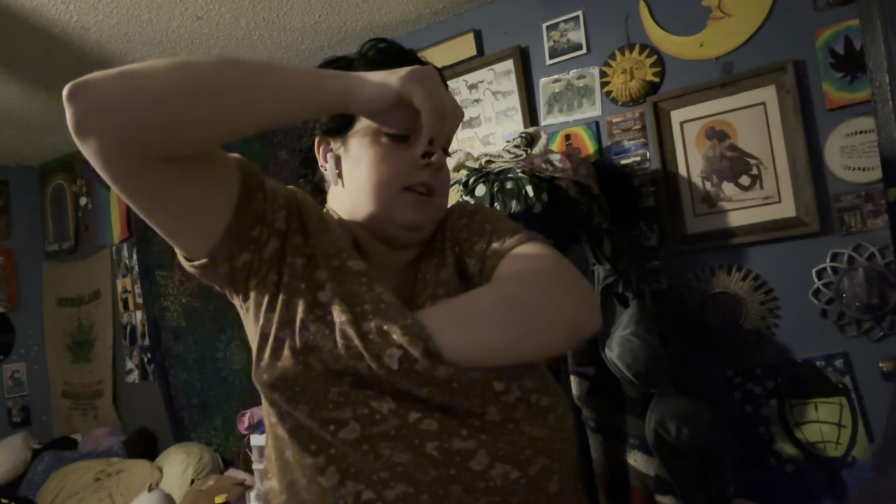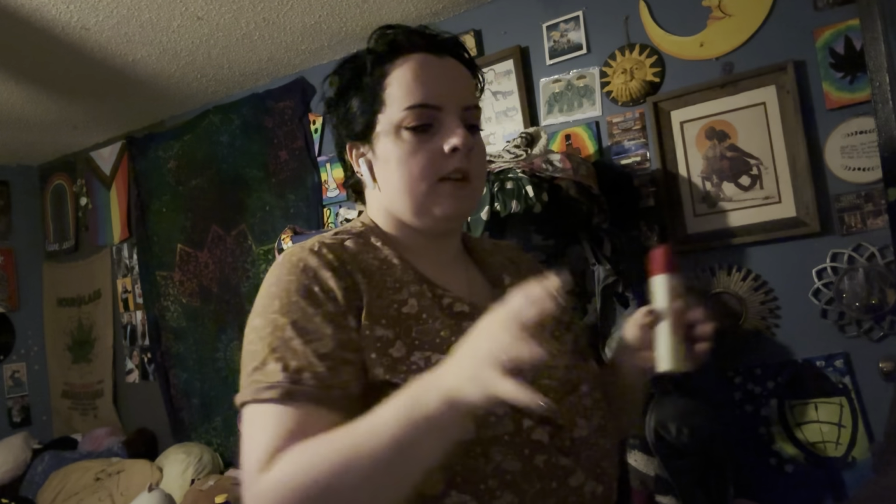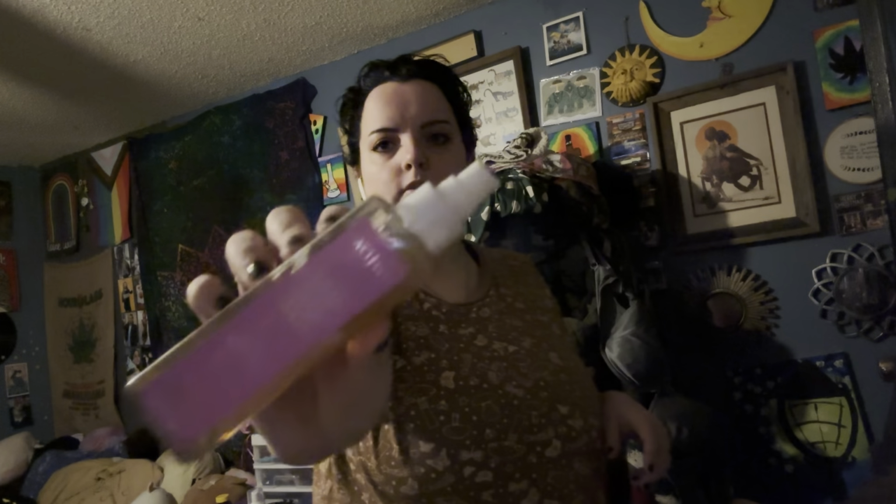I like to pair it with one of my perfumes or a custom mix, which I think I might do today, where I do some of this Happy Birthday buttercream scented body spray from Bath and Body Works, a little bit of that, and then a little bit of this Dream Moon patchouli, sandalwood, and pink rose hair and body mist from Pacifica.